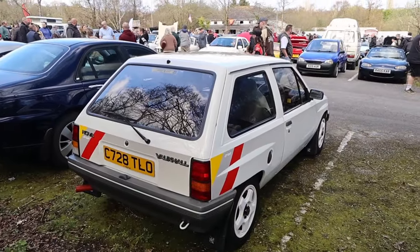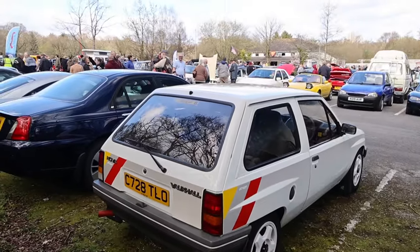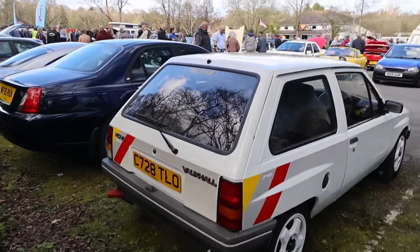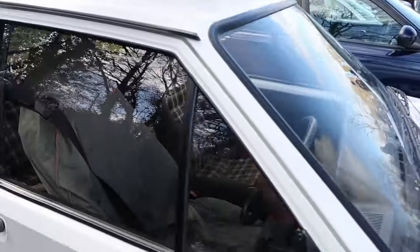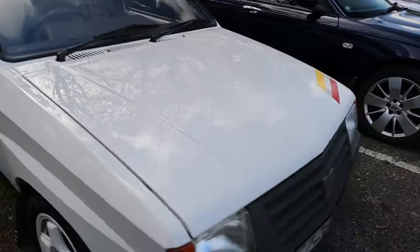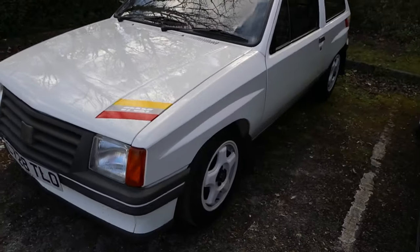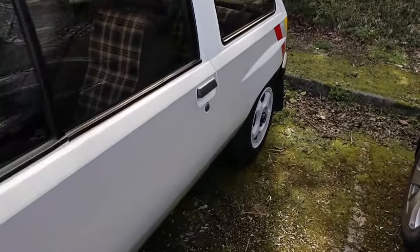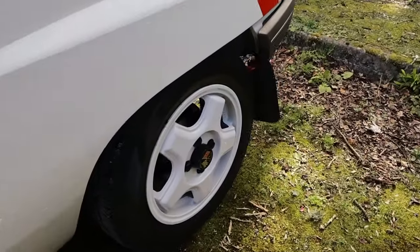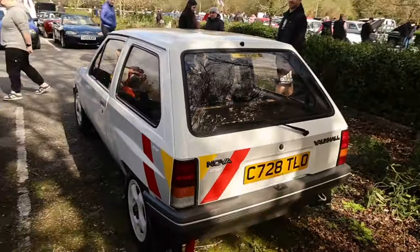All Vauxhall spotting, I'd say, expert level, to be fair. Vauxhall Nova Sport, very clean looking car as well. Always got the checkered interior in as well. Awesome. How you feeling? That's cool. Revolution wheels as well. It's a car to have in the day, well, if you're a Vauxhall fan.